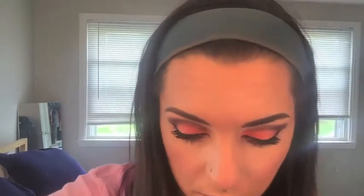The liner is all set, and now I'm going to slap on a thick coat or two of Too Faced Better Than Sex mascara to top and bottom lashes. Oops, too much on the bottom lash there. Raise your hand if you know the struggle. And that completes the look.